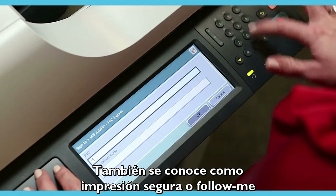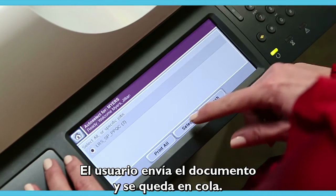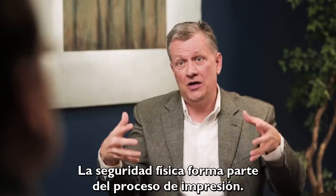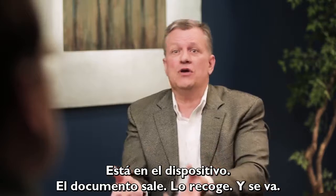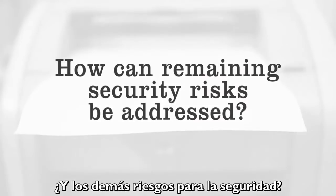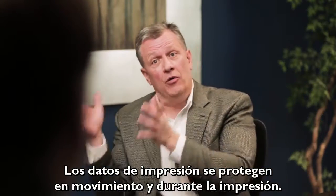Pull printing is often known by other terms, secure printing, follow-me printing, but the concept is the same. Users submit their documents, they're held in a queue, and users authenticate at a device, any device in the network, and retrieve those documents. As part of that process, they have physical security of the printing process. They're at the device, the output comes up, they pick it up, and they walk away. That is a great way to safeguard the actual printing process at the device. It is possible to protect print data in motion and during the printing process.